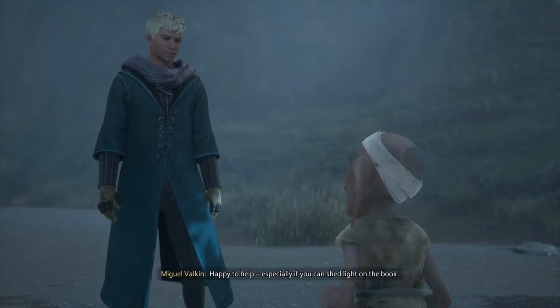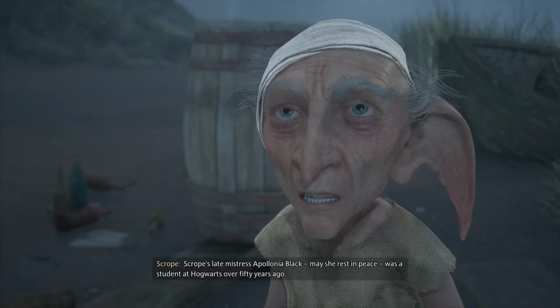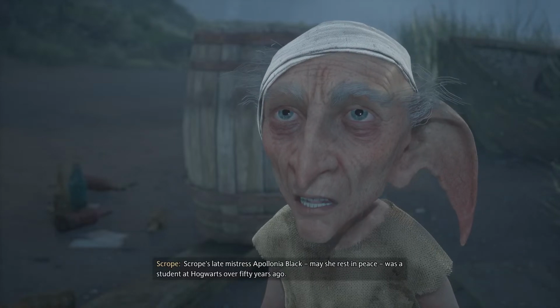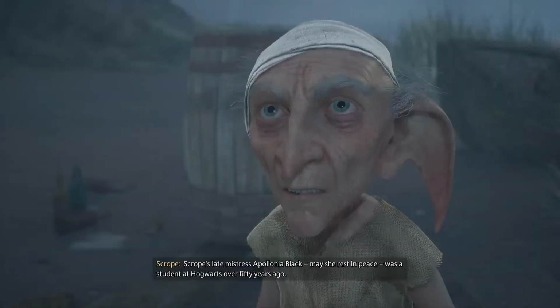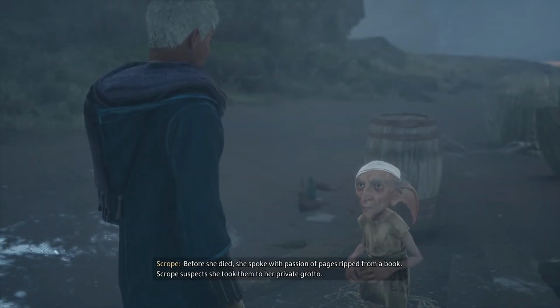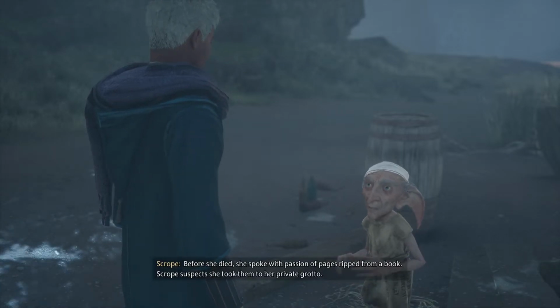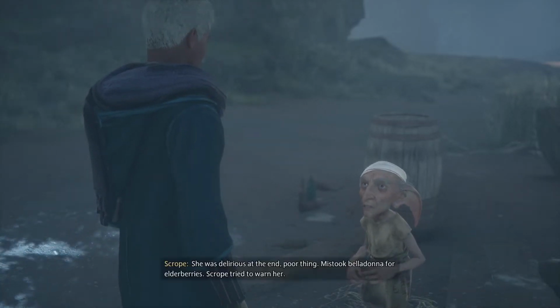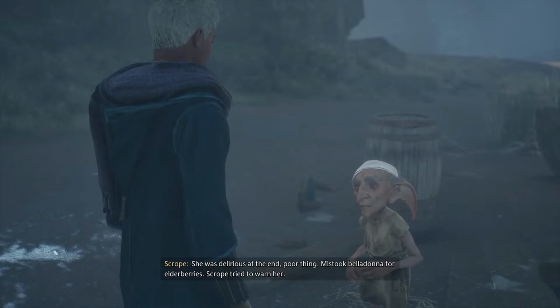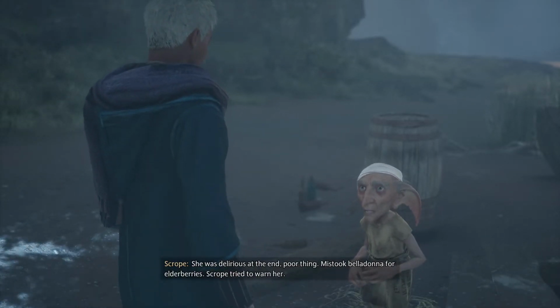Happy to help, especially if you can shed light on the book. Scrope is grateful. Scrope's late mistress attended Hogwarts over 50 years ago. Before she died, she spoke with passion of pages ripped from a book. Scrope suspects she took them to her private grotto. She was delirious at the end, poor thing. Mistook belladonna for elderberries. Scrope tried to warn her.